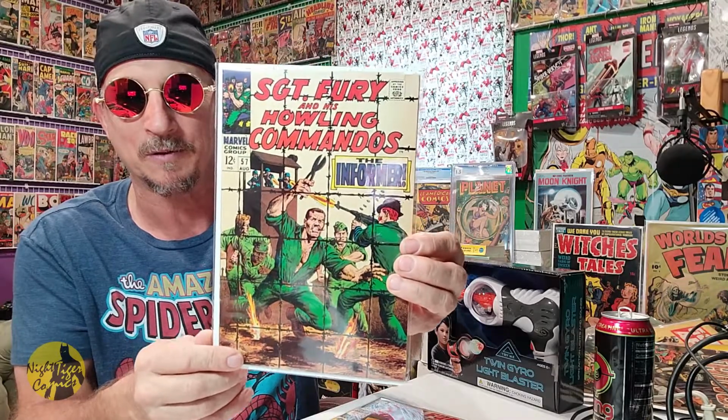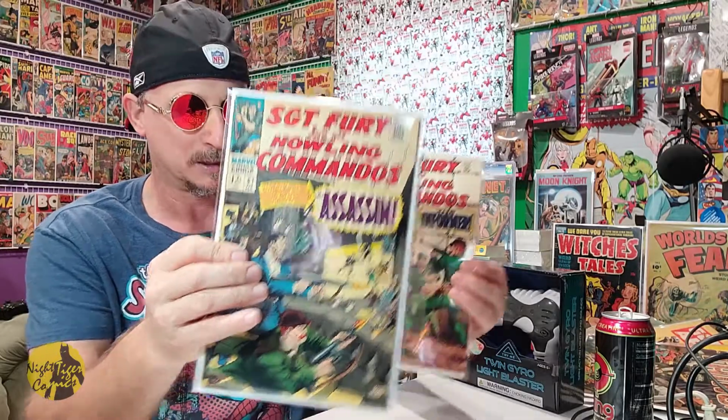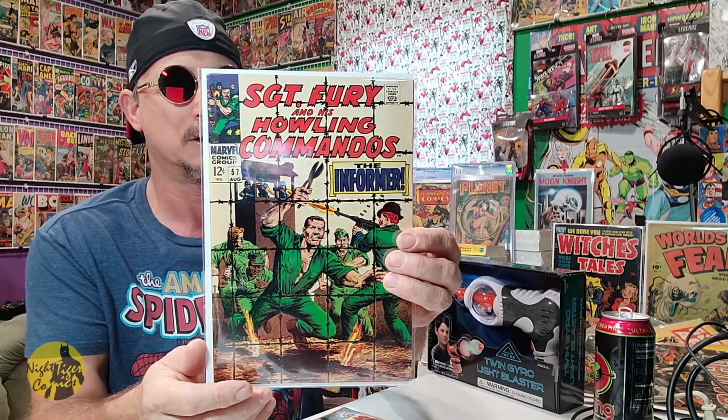And so I bought this one. This one's The Informer. So obviously the point of view of the story is going to be from The Informer. And if I didn't mention, this is number 51 from February 68. So this is a birthday book for me. February 68 was the month I was born. And then this one is number 57 from August 68. Again, Gary Friedrich, John Severin on the art.